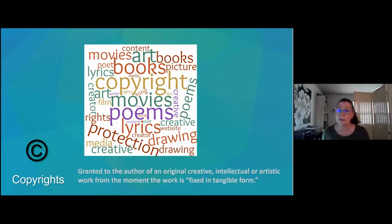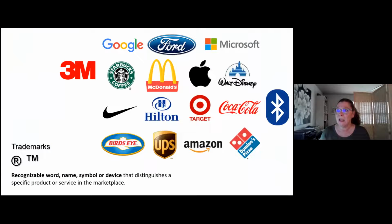Your students create things in the classroom every day that they can copyright simply by using the copyright verbiage at the end or tagging their piece of art with that. Super simple. And then we get into trademarks. Another one that you're familiar with, you just probably haven't really thought through, like, oh, that's a trademark. So logos, recognizable word, name, symbol, or device that distinguishes a specific product or service in the marketplace.